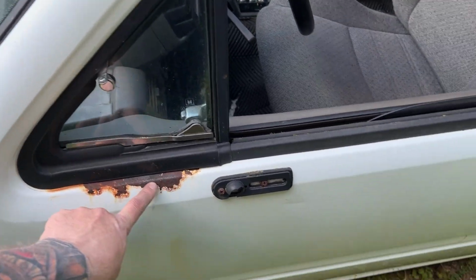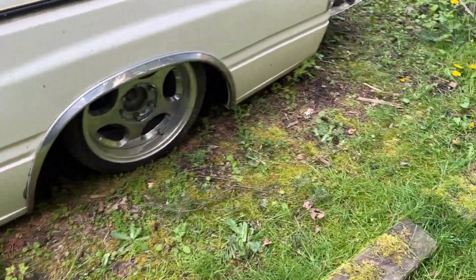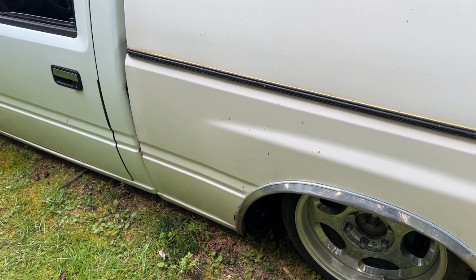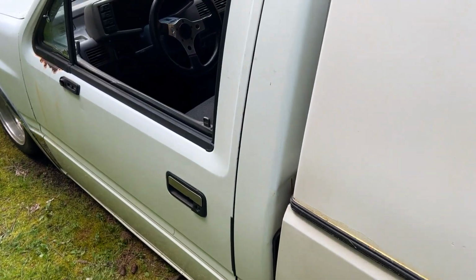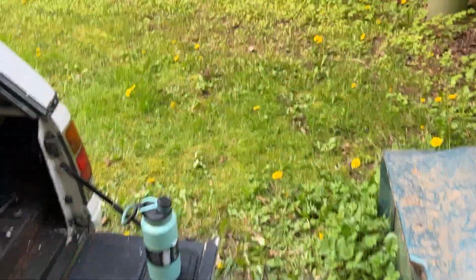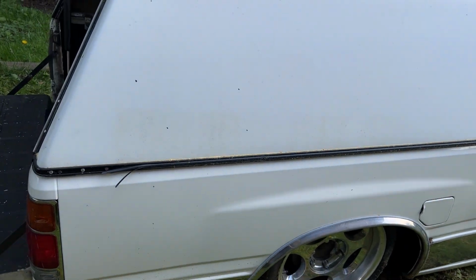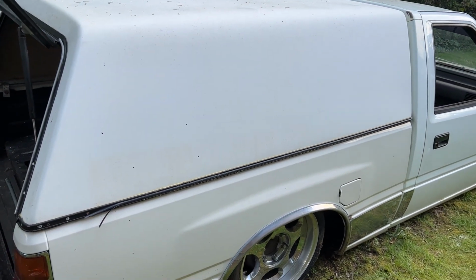This area, it's just surface. That's new, it hadn't started before. And that's the only thing that really went downhill, but that'll be an easy fix. A couple little dings here and there. The back of the cab, this is where it was hit when I was rear-ended. You can even see over on this side, the canopy actually hit right there, and not a single mark on the canopy. While this was probably the most expensive canopy on the market when I got it, it holds up.